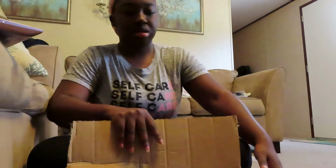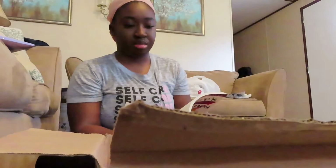This is box number one. I'm very thankful to Miss Smith for donating these books to me. She didn't have to, but she did, and I'm very, very grateful for that.